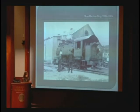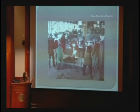And this is Jack Berkstresser and Bodie Miller. Metal Arts program is alive and well. We offer classes on all types of metallurgy, and it's just wonderful.